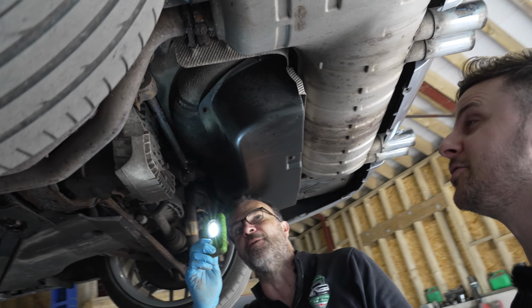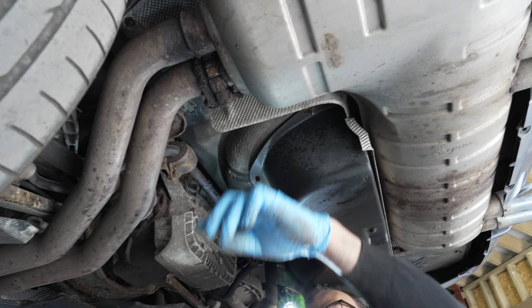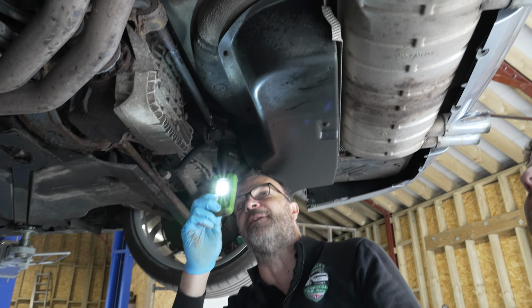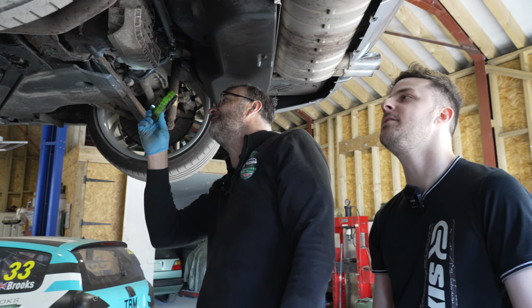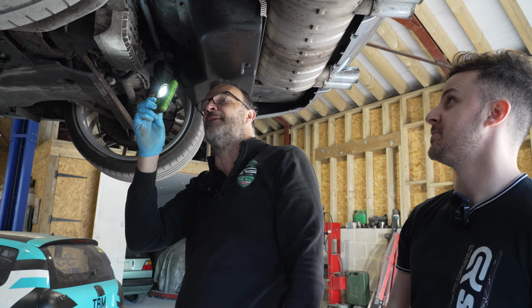Do you think that's actually going to come out? Well, that's going to be a cut job. You can see from that there's two bolts on those coming undone, and Bob's left town. So what you're saying is buy a Scorpion exhaust for it. That's what I'm hearing.